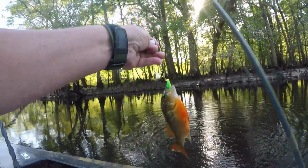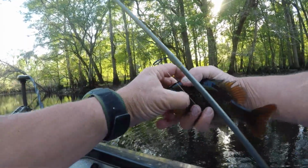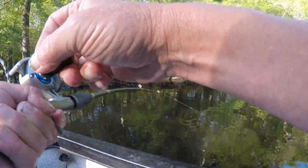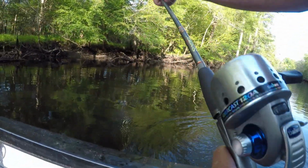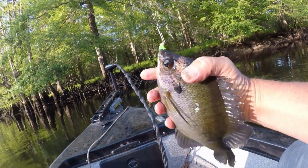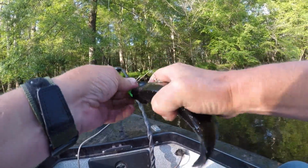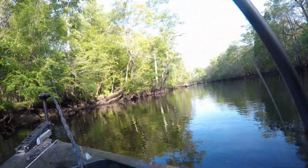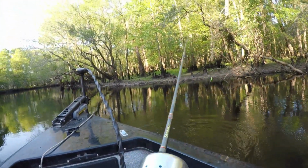Good size red breast here. Oh, be still. Put this one in the fish box, YouTube. Copperheaded pretty brim. Well, lost that one.